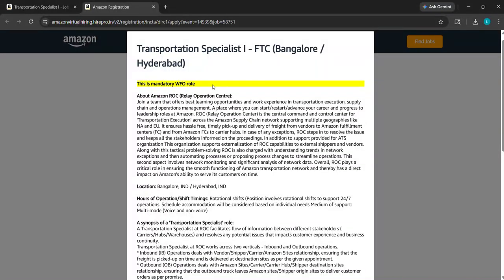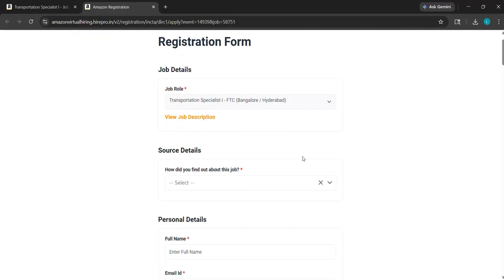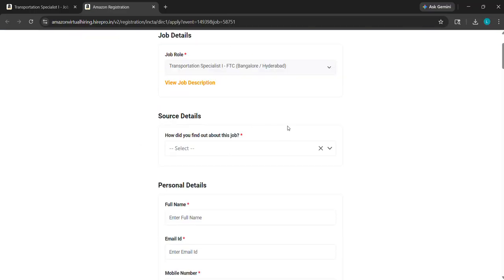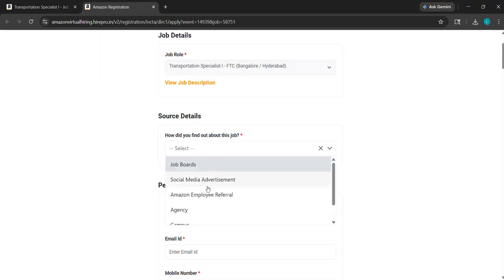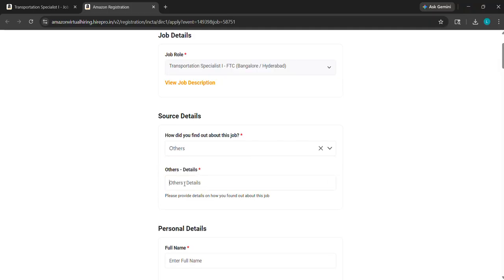This is a mandatory work from office role, okay? Mandatory work from office. So as you can see here, the registration form. Let's get into its source, which is how you heard about this job. Is it from social media, or from a referral, or any agency, or from your campus placements? Or if you are others, select others and just type in whatever you want, okay?